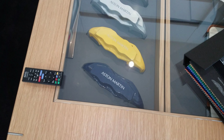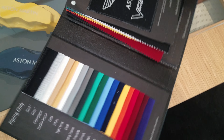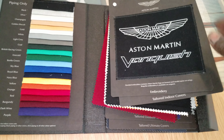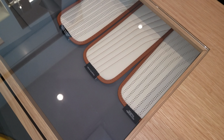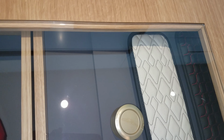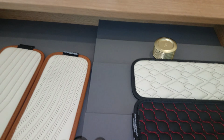Different colors. So you need a blue, yellow, light silver, gray, and red brake calipers. The different color of pipings. Different materials. Color materials. Let's see, what else do we have here? And I think that goes underneath. And the different patterns that they have for the seats. I personally like those two. Can't see that third one because it's underneath. Oh, wait a minute. This opens up. There we go.